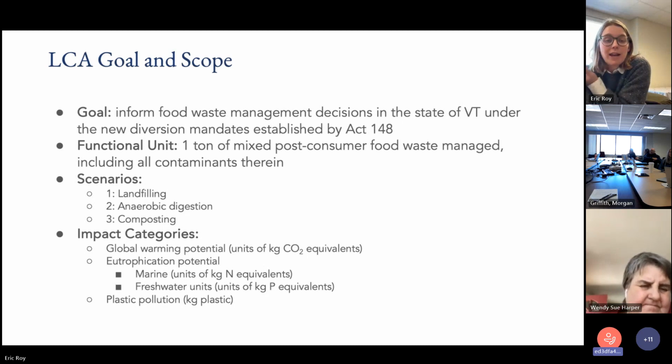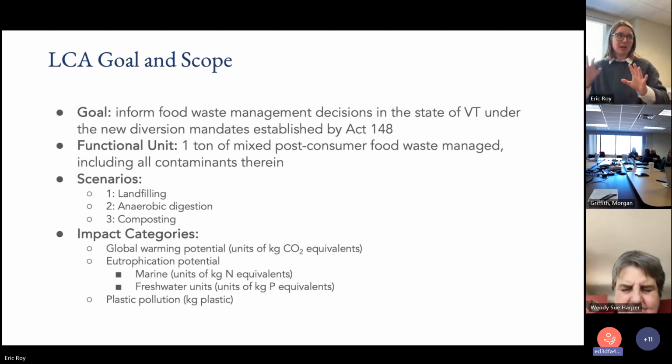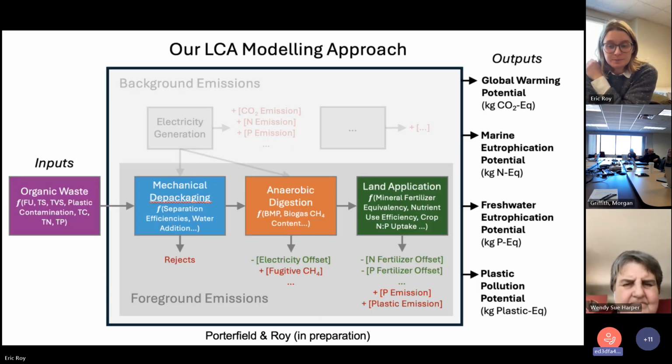And then this new category we're introducing is plastic pollution. So we're still working exactly on what the units of that are going to be. Right now, in the current iteration of the model, it's kilograms of plastic. But we're hoping to introduce more of a kilograms plastic equivalent thing that will take into account which fraction of the plastic is biodegradable and which is not. So we'll have both a mass and a duration in the environment dimension to it. That's in the works.